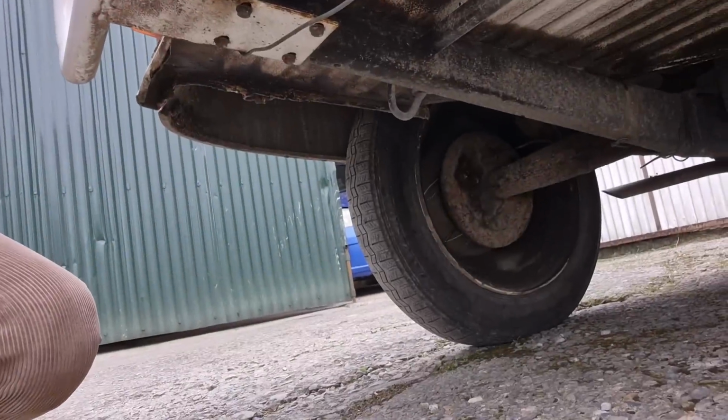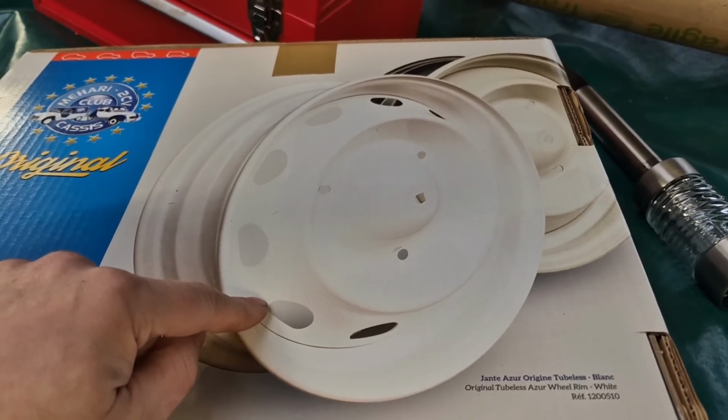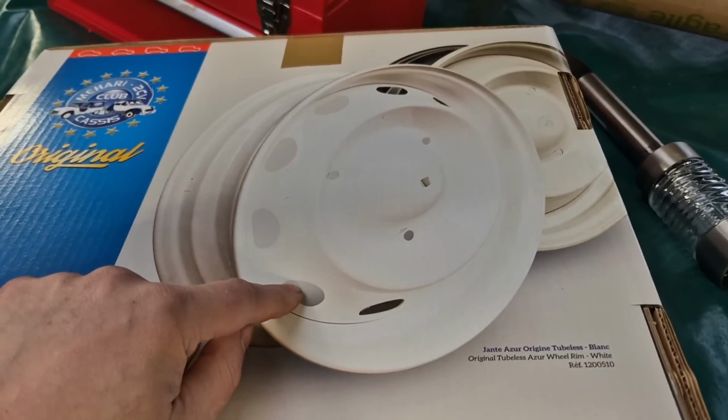Might be a bit windy, bear with. But on Ellie, you can kind of see the backs of the wheels quite easily. So do I want them black or do I want them white? It's a bit hard to decide. But I also just wanted to show you the box, so bear with. So in an ideal world, I quite fancy going for these wheels. They actually come in white.